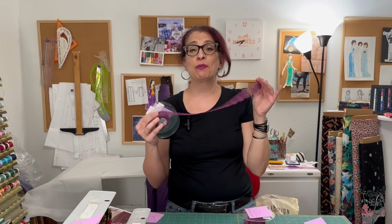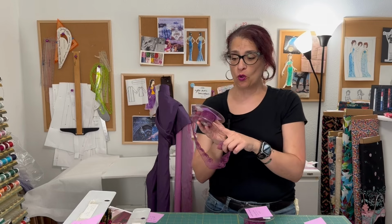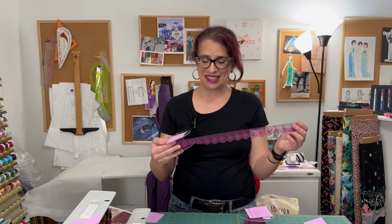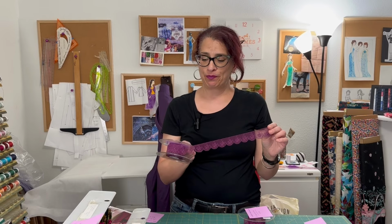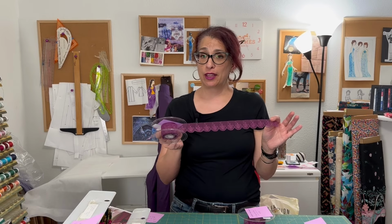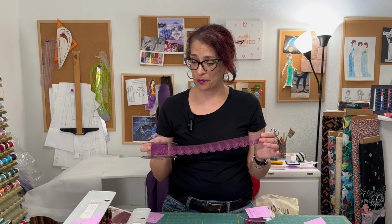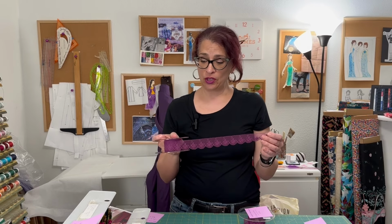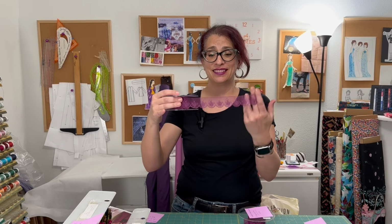I'd been looking at this since my first trip to High Fashion, but there was a lot more on this little roll, and I was like, that's a lot, and it's not that cheap. So I waited, and the very last week before they closed, I went back. So originally this lace was $4.99 a yard. I got 3.13 yards for $3.90. Isn't it so pretty? It's so pretty.